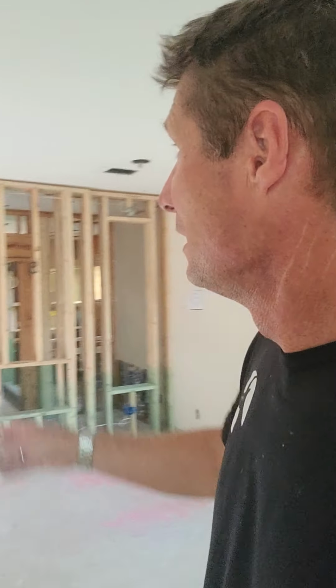But this is the master bedroom. We added a fireplace. There's some custom built-ins on both sides, and some sconce lighting that we put above that, so it'll be really cool. And all new exterior doors from Pella, which I'm keeping my fingers crossed will be here on time. I'll walk up to the front.